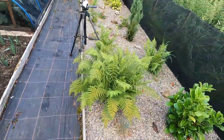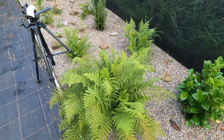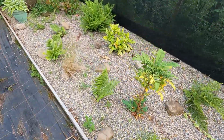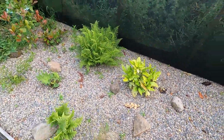So I'll just look at my final bit, my little shrubbery. Still loving these ferns. I'm going to get some more, dig some more up. There's loads round about, and just fill it up with ferns, I think, because everything else is taking years to grow. Like this mahogany here, I don't think it likes it. So you live and learn, and then you just find things you like.